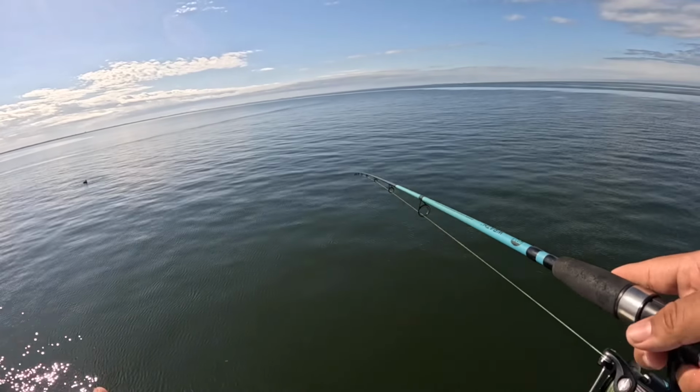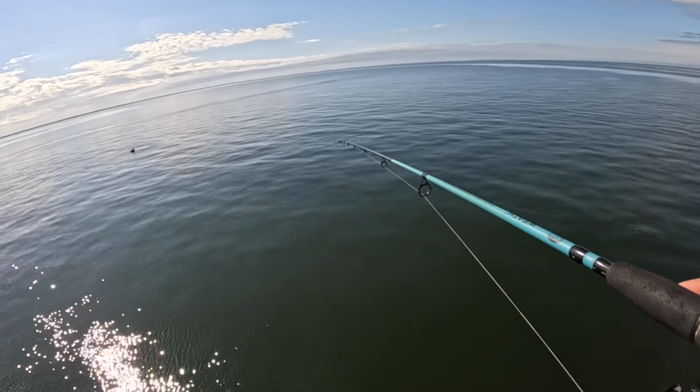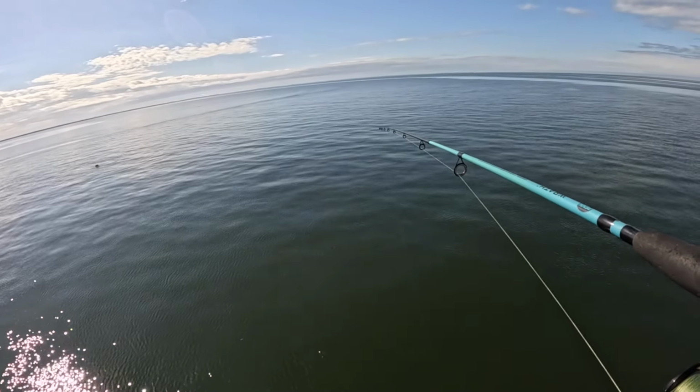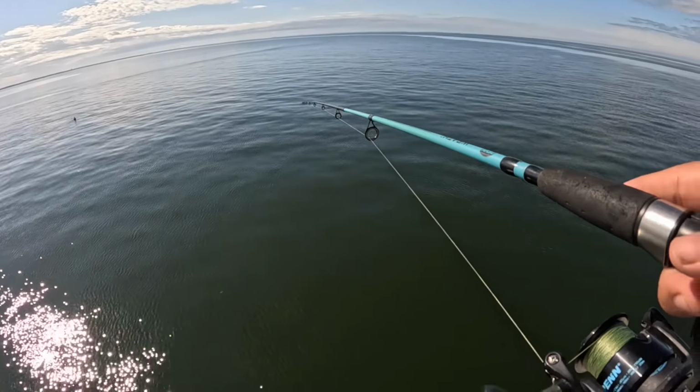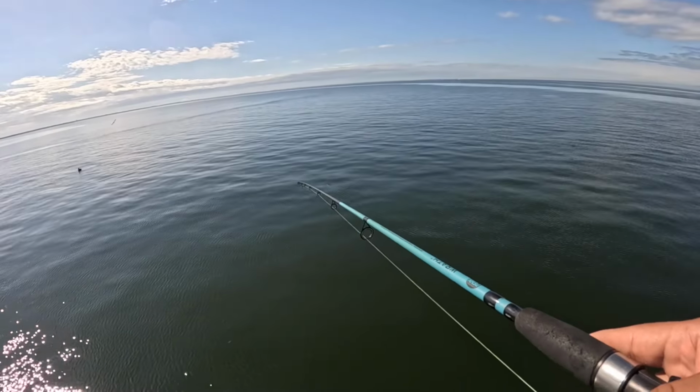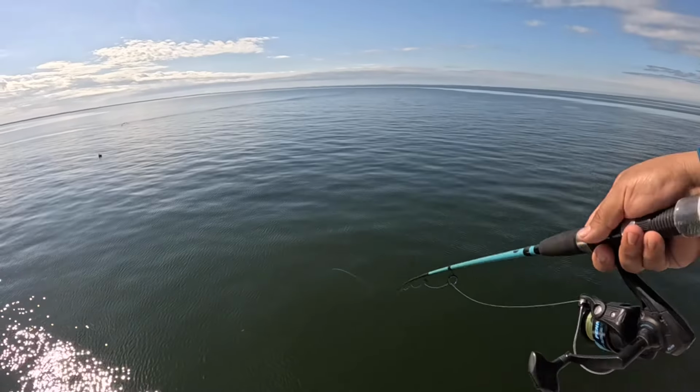We're gonna see what we can catch on it, but as you guys see, we also got a bunch of greenback, so we're gonna free line those out, see if anything ends up eating those. It's gonna be a good day, guys. It's gotta be. We got live bait and artificial on here. We're gonna see what the Skyway catches us. Hopefully some dinner.